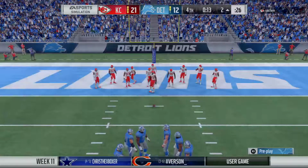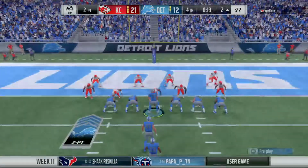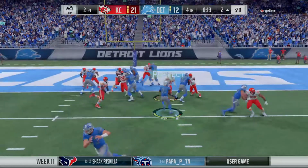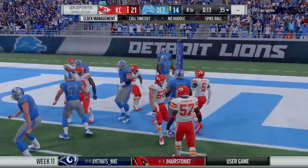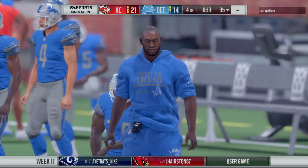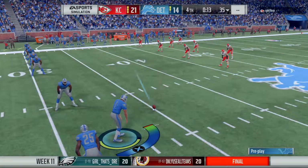So now here come the Lions up to go for two. And on the outside, they're playing press coverage. All right, here we go. They're going to keep it on the ground, and he will get into the end zone to shave 2 more points off the deficit. So with 13 on the clock, it's time for an onside kick.